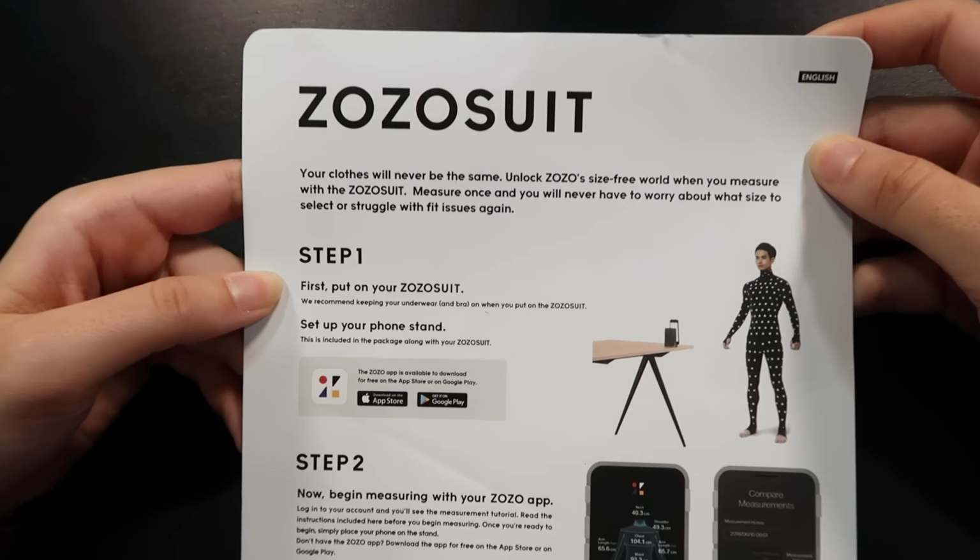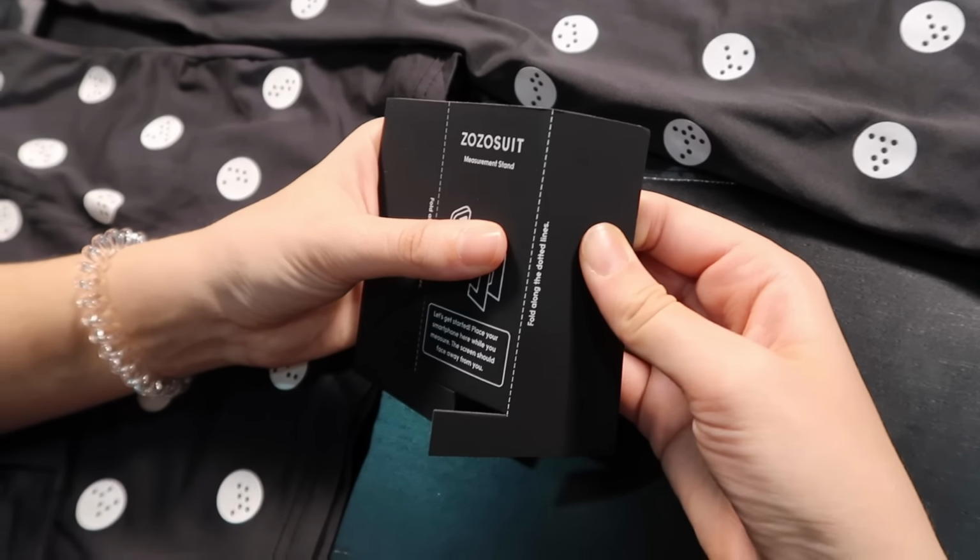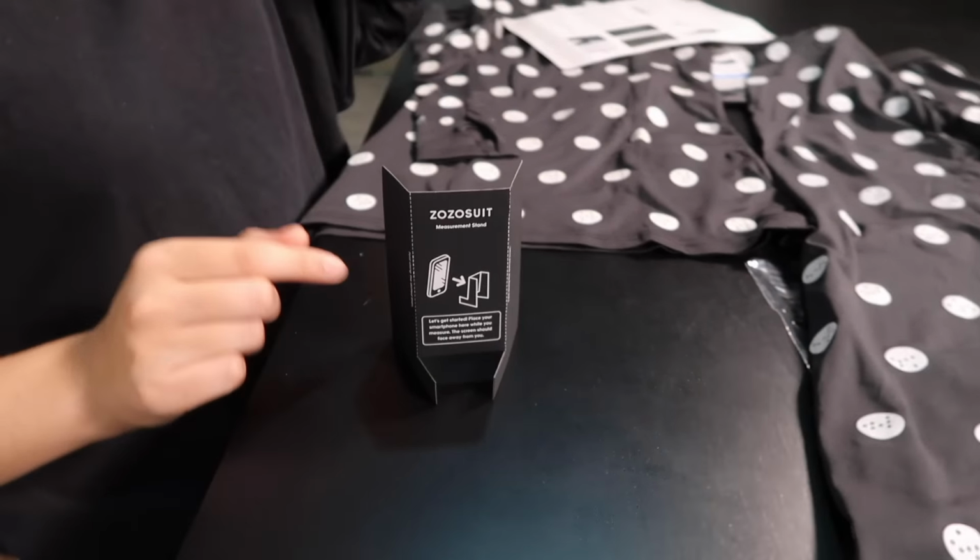All right, so in the instructions, the first step is to put my suit on. Makes sense. And then to set up our phone on this phone stand that they've given us. So with that done, let's put on the suit.